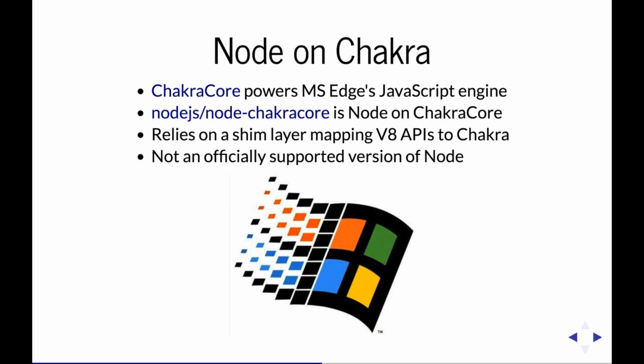They were able to put together a pull request that showed Node running on Chakra. It did not get merged into the main repo. There was still some work that needed to be done. At that point in time, it was only running on Windows. That's no longer the case. It now runs on multiple operating systems. There were tests that were failing. It wasn't really ready to come into the main repo, and the amount of overhead that it would bring in with it. So a separate repository inside the Node.js GitHub org was created for it.